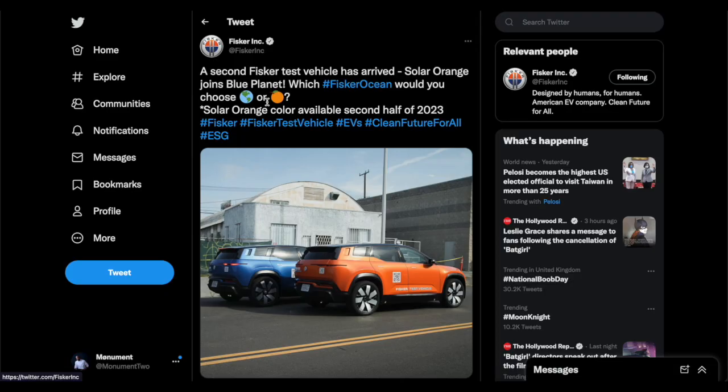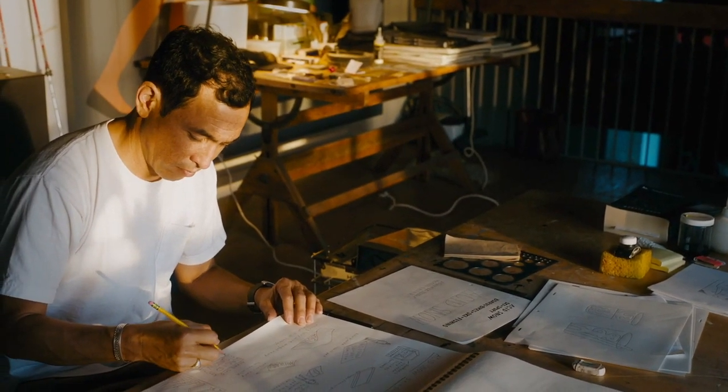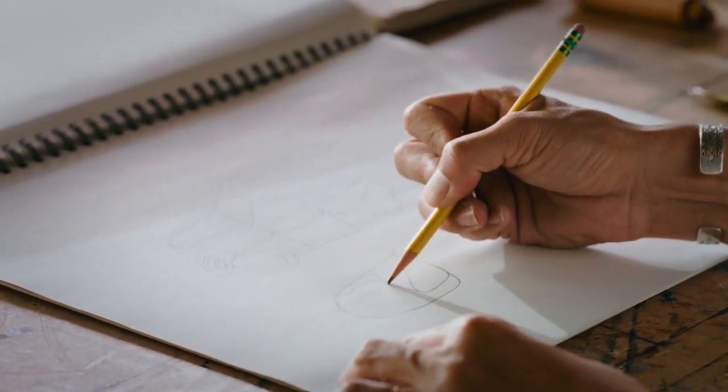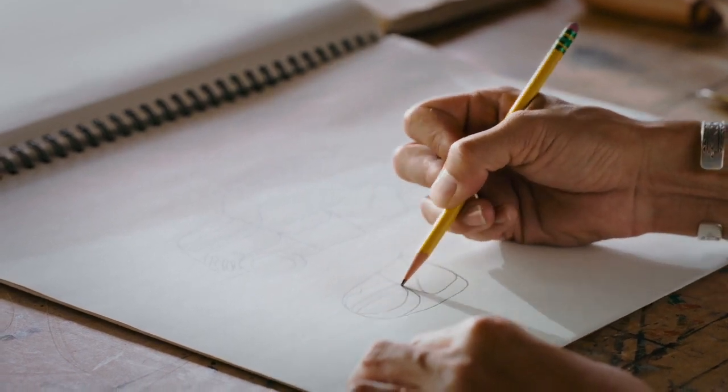Which Fisker Ocean would you choose? So yeah, that's a good question, guys. Which one would you choose? Would you go for the orange or the ocean blue? Me personally, I'd probably go with the blue. It just sticks out less. It's just a bit more subtle, and I tend to want to stay under the radar.